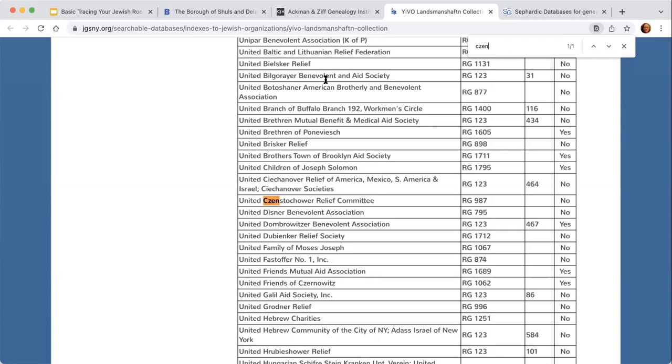Benefits for widows and planning for burial fees, all kinds of social services that people needed, especially before the era of Social Security.